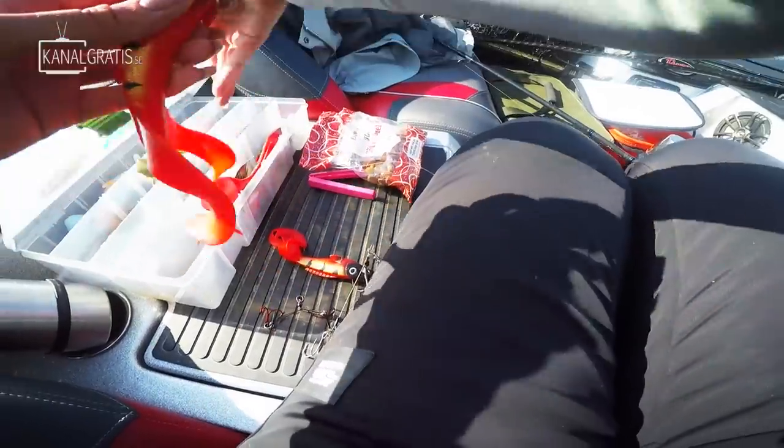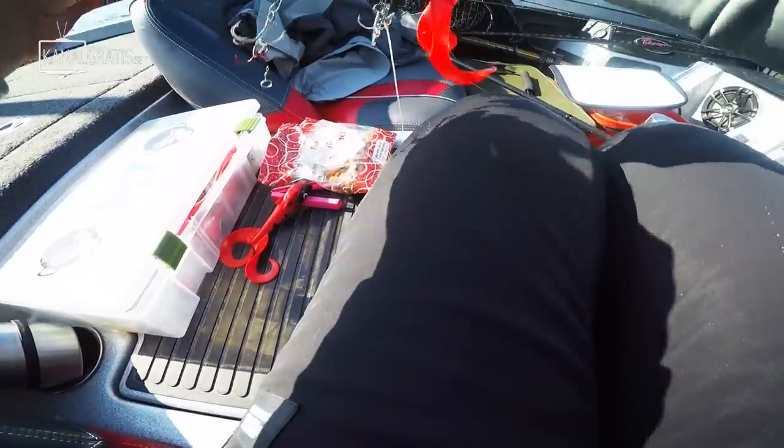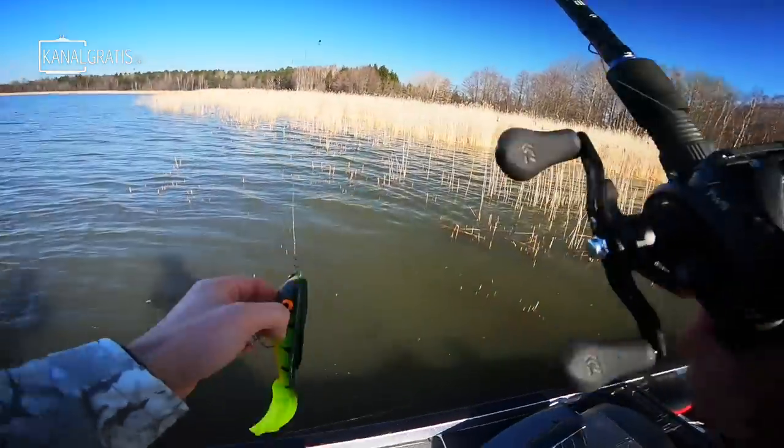We're going with this one. That's how we do in Sweden when we can't decide. We cannot decide, that's how we do it. Then we do Ole Doldoff. Going back to this Fire Tiger curly tail, which I started this morning with. I need a pike on this.